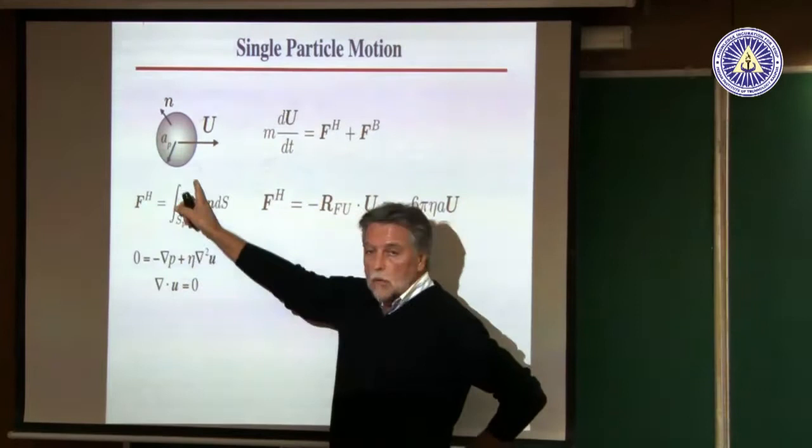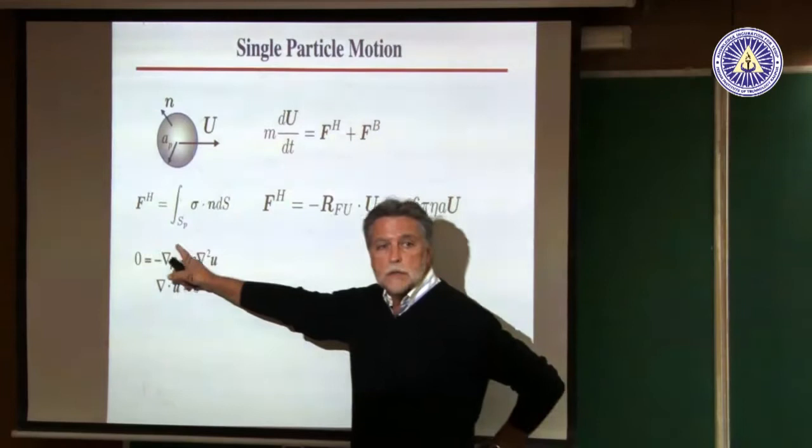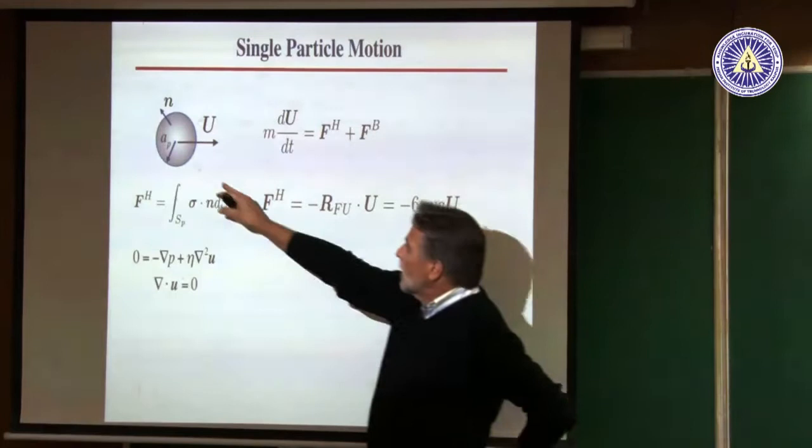And now we have no inertia, so we have the Stokes equations for the fluid velocity field, with a no-slip boundary condition. So this particle moves with a velocity capital U. It's a rigid particle. Every point on the surface moves the same way.